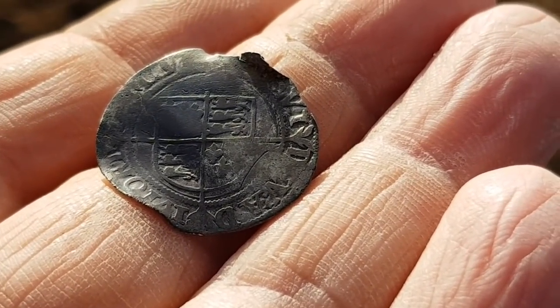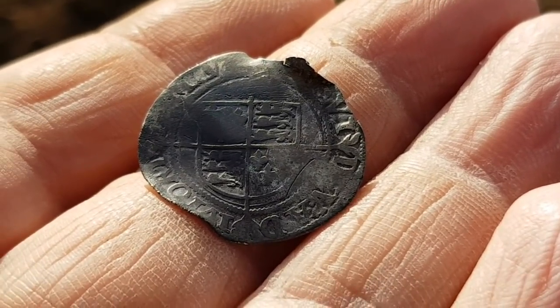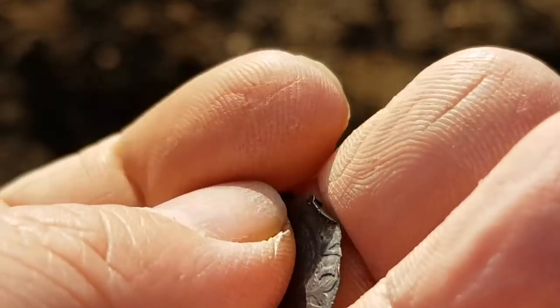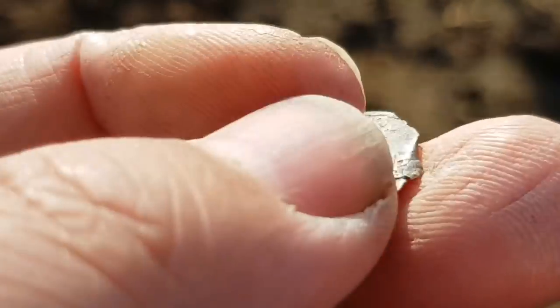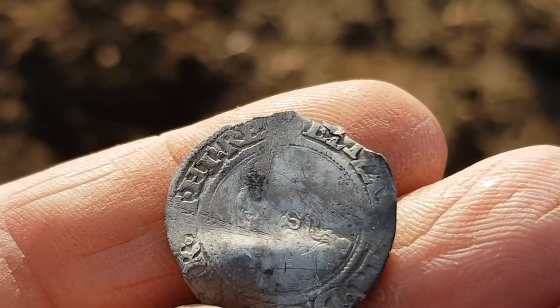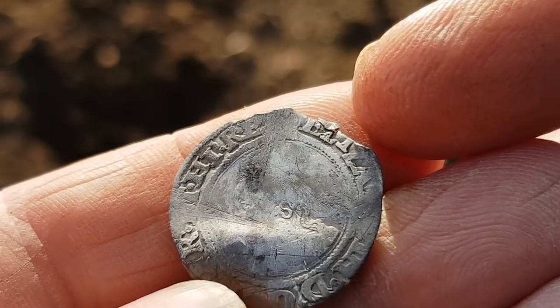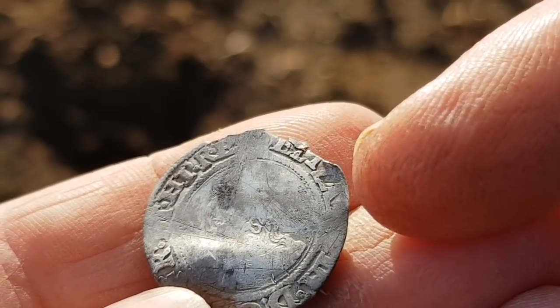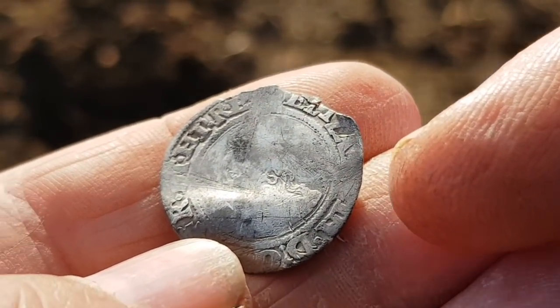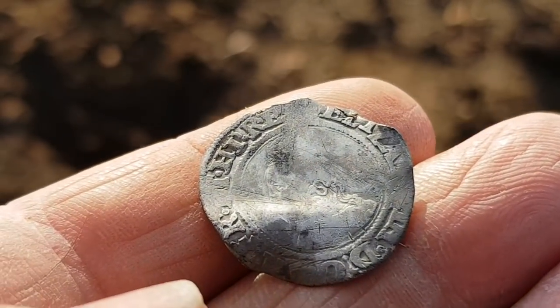I have had other Elizabeth I hammered coins, but I don't think I've ever had one this big before. That's brilliant. You can just make out actually around the edge here, E, L, I, and then the bottom of the Z, then an A. So it's definitely an Elizabeth. Anyway, let's carry on.